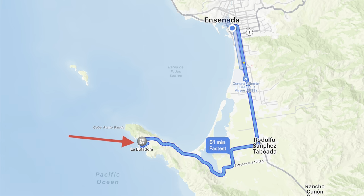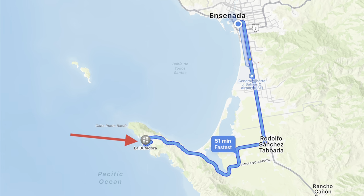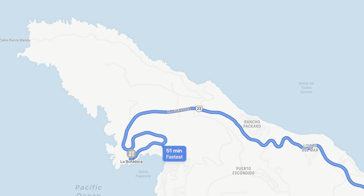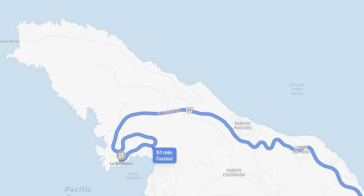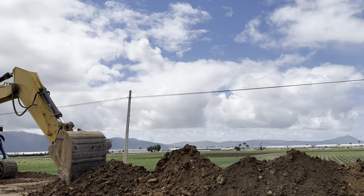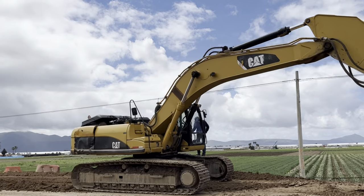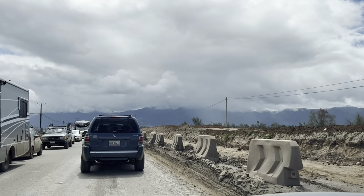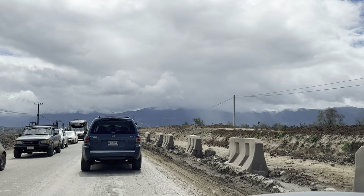As you zoom in, you can see that you've gotten off of Highway 1 and you're on 23, and it's a winding road all the way looping around the mountains there to La Bufadora. Some pretty cloud cover on the top of the mountains up there.